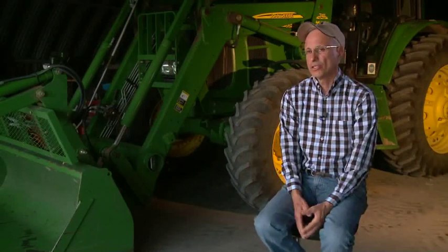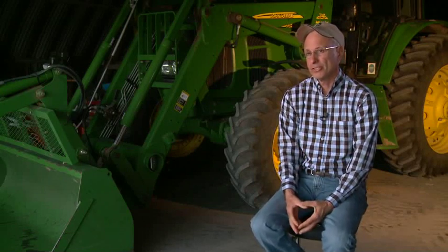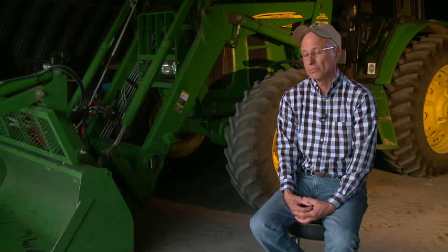I see a real value with John Deere helping us on the hardware and the software. When you buy John Deere equipment, you have a sense of pride, and we wear our John Deere hats with pride. And part of that is knowing that there's a company behind us that wants us to do things right in a safe way and respect the environment and the people that use our products.